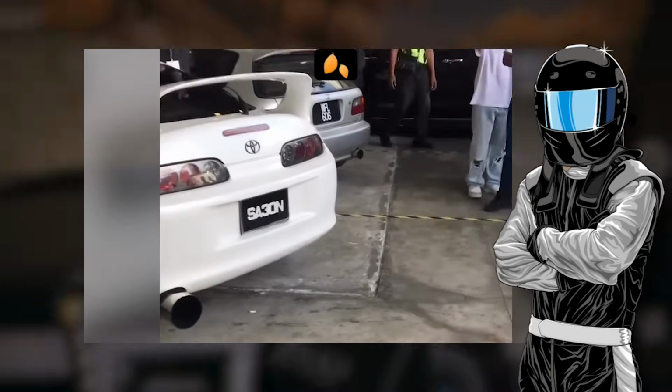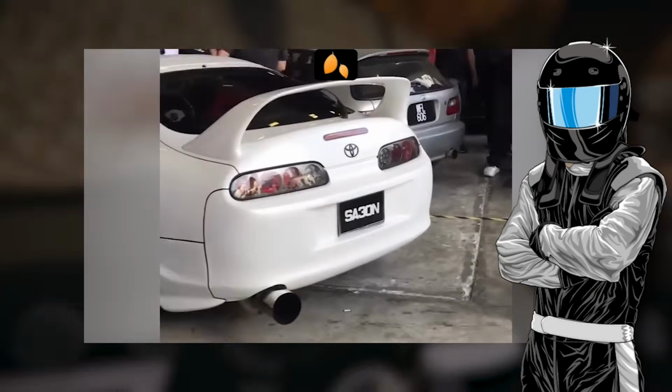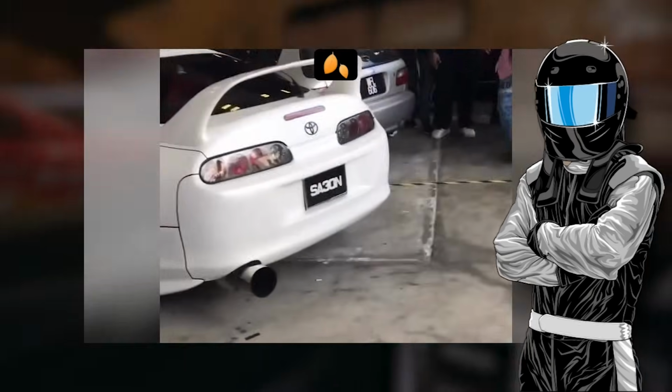And it wouldn't be an episode of Outlaw Stories without a Supra going absolutely crazy and even destroying its own exhaust.